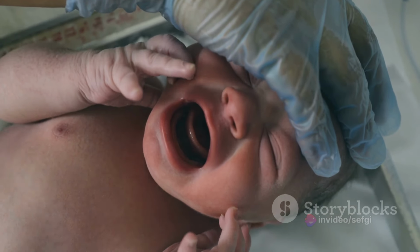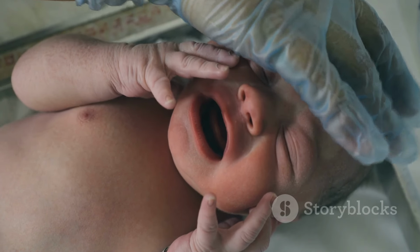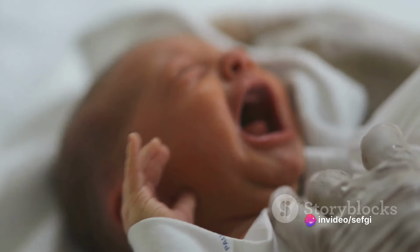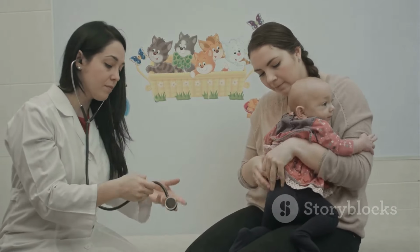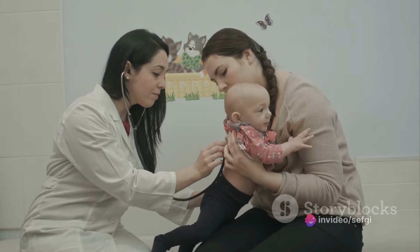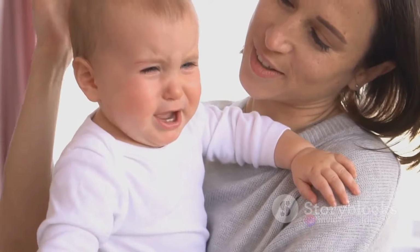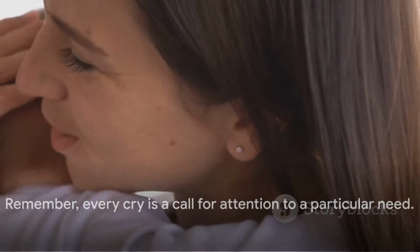Remember, crying is your baby's way of communicating with you. It's how they express their needs. So when your baby cries, they're not just making noise. They're trying to tell you something. They're saying, "I'm hungry, I'm uncomfortable, I'm tired, or I need some attention." So the next time your baby cries, take a moment to listen. Try to decode their cry. What are they trying to tell you? Once you understand their cry, you can respond to their needs more effectively and help them feel safe and loved. Remember, every cry is a call for attention to a particular need.